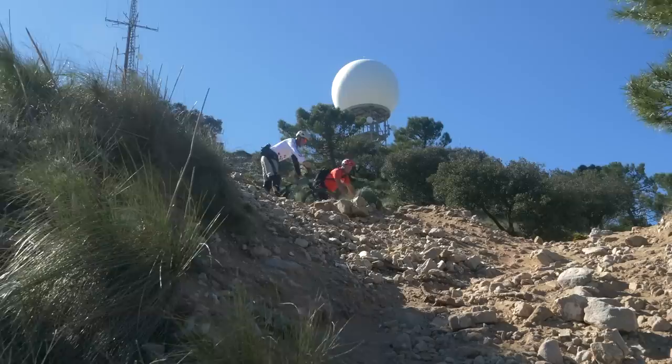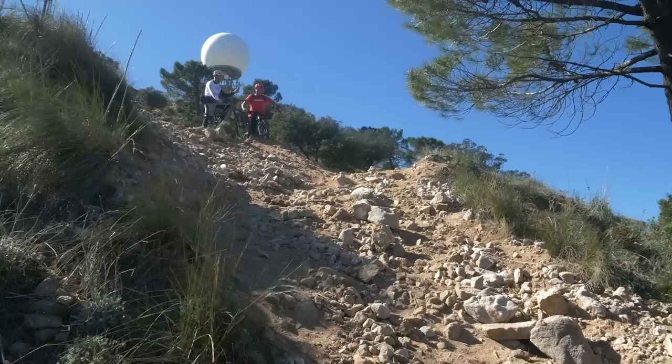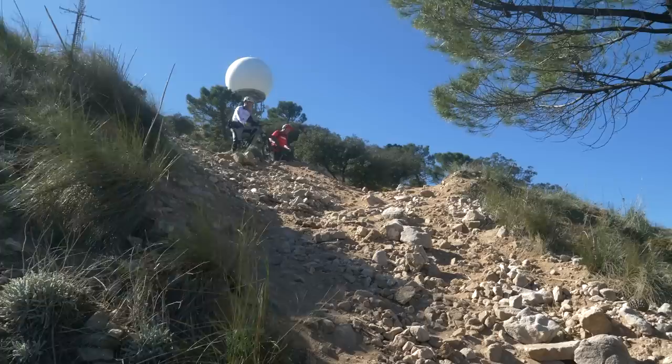What, down there? Down there? Yes, sir. That is my idea of hell. That is a proper Torremolinos tangle, isn't it? Ready? Oh, sand and rock. Is there a worse combination? Go on, then. Well, we're going to find out. Oh!